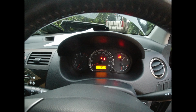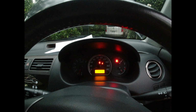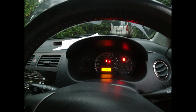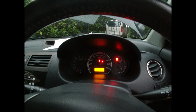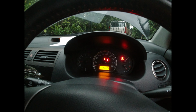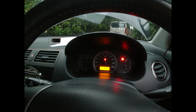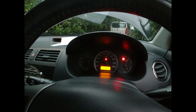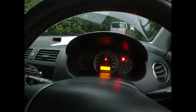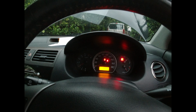I will do a 5 minute and a 10 minute. Okay, so we're at the 15 minute mark, 10 to 15 minute mark, and no splutter. It's idling very nicely at 2, 4, 6, 700 RPM. Very responsive. Drop backs nicely. Feels good.